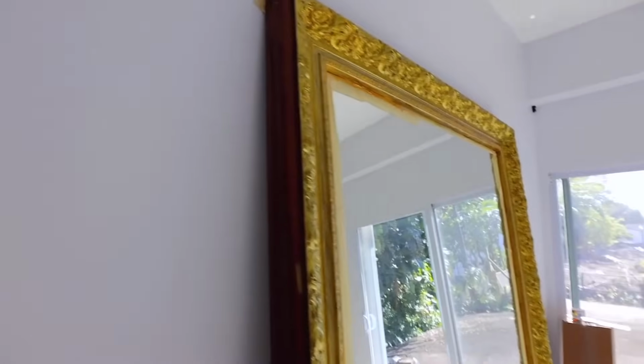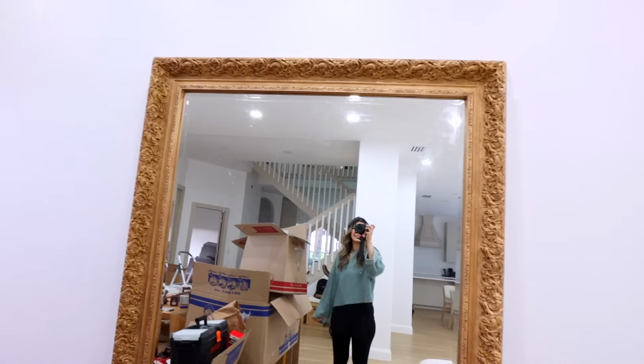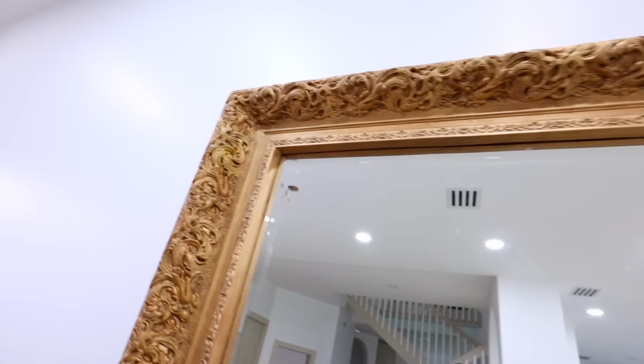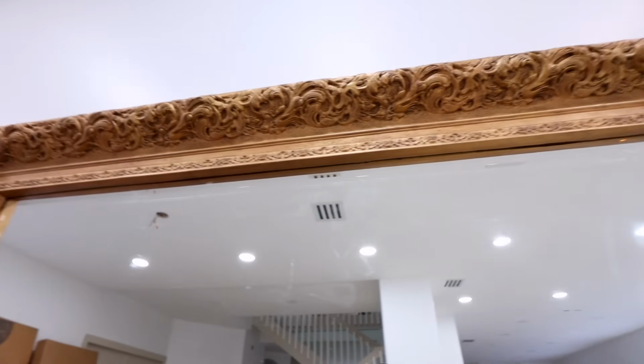And then can't forget to show you what the final mirror looks like. As a refresher, here's a reminder of the gold tone of the mirror before. Very yellow. And here is the mirror now. Just take a look at this beautiful antique gold finish. Don't mind the boxes. We're still working on getting everything unpacked. But genuinely, this mirror, flippin' gorgeous.